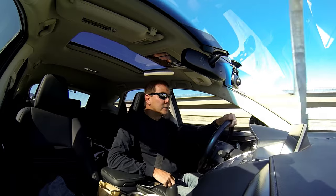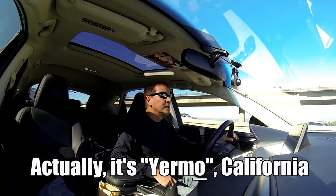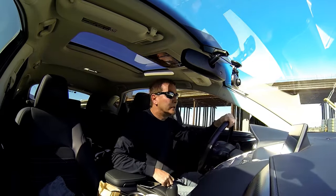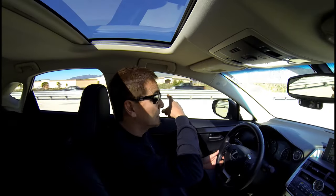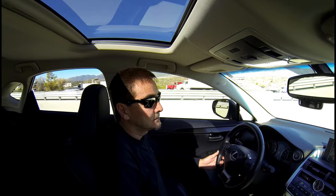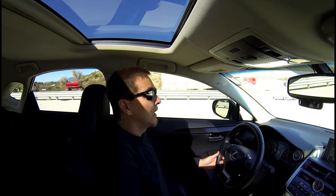So I'm on my way to the desert, to a little town called Yerma, and make sure I get the right lane here. I don't know if you can see the mountains back there, but that's the San Gabriel Mountains. I have to cross that range through the Cajon Pass. I-15 North. Sorry, that was my navigation.